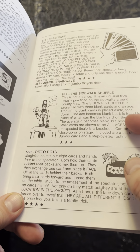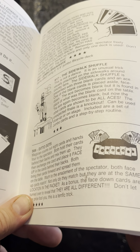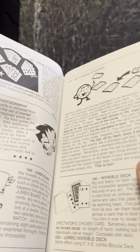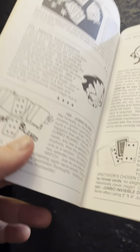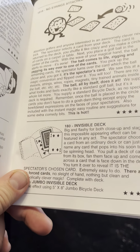Sidewalk shuffle, I think I have all these. But I just haven't used them for a long time, so I forgot how to do them. Mental photography, that's another one I'm going to put on YouTube soon. Invisible Deck, another classic. Put that on.